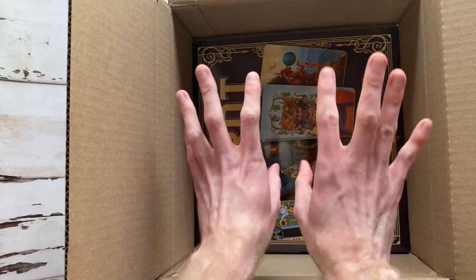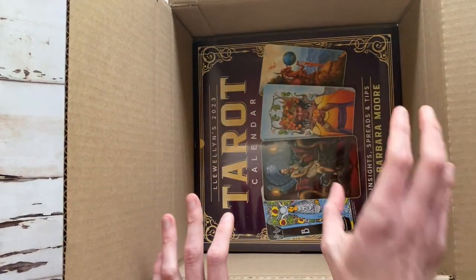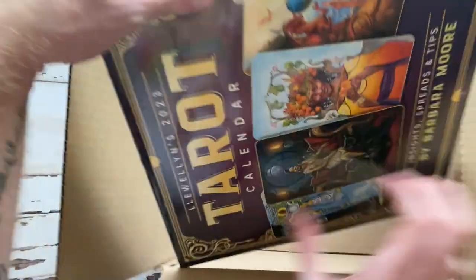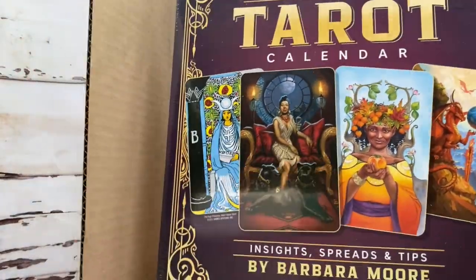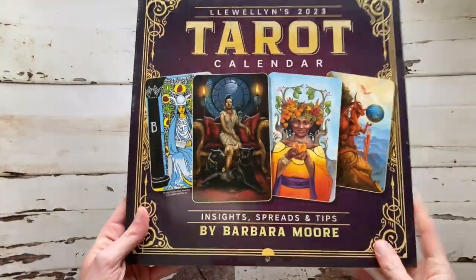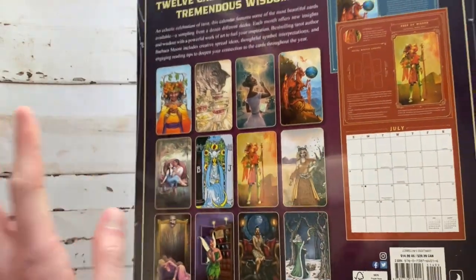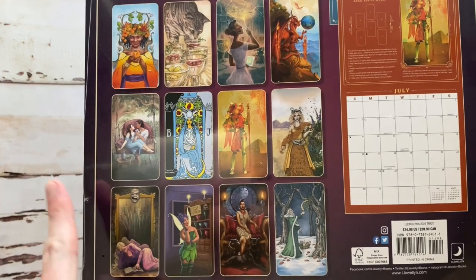And then finally, okay, so in order to get free shipping, you had to go over $30. So I got this calendar. It is the 2023 Tarot Calendar, and I got it for a whopping $3. And take a look at the card. So it's all different cards from different tarot decks.